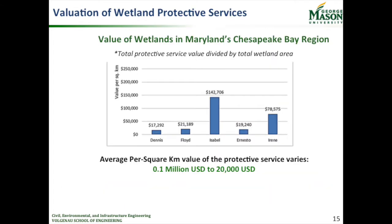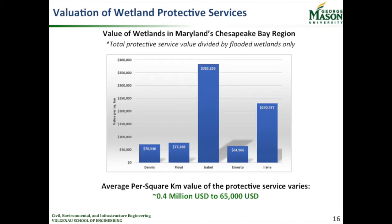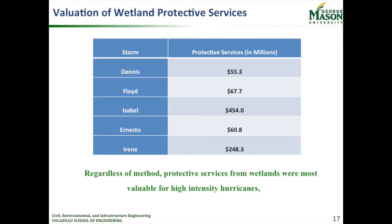And when we found the difference, we divided it by the total wetland area. In that way, we found the per square kilometer value of wetland in terms of this protective ecosystem service. We found that the value could vary from $0.1 million to $20,000. And when we divided the total wetland value by the flooded wetland area, the value increased, ranging from $0.4 million to $65,000.